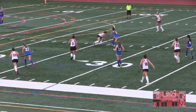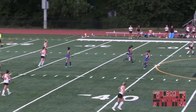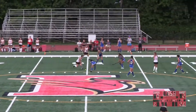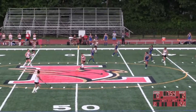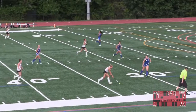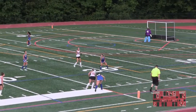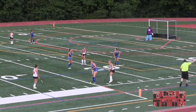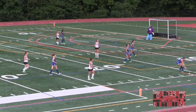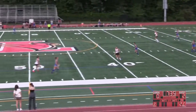There's a cross. Lawrence with the steal. They'll take it away and move it towards the far side of the field. Now back over towards center. Princeton dropping back to reset. That's going to allow Lawrence to advance. Lawrence ball sent down the near sideline. Taken away by Princeton, who sends it the other direction.